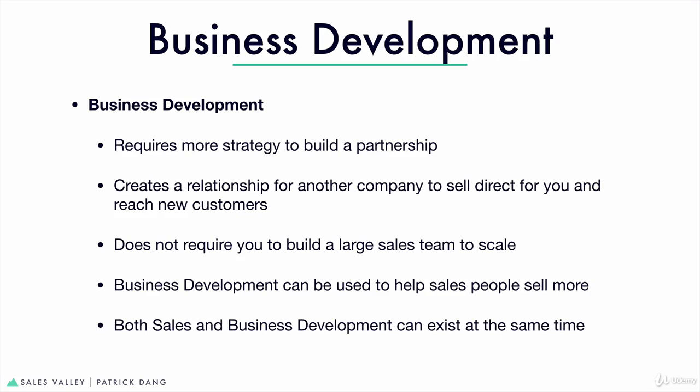And so with both sales and business development, one thing I want to let you know is they can both exist at the same time. A lot of huge startups and a lot of huge companies, frankly, both have sales divisions and business development divisions, because both of them can work and help each other out.